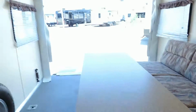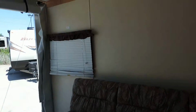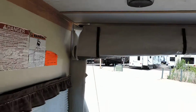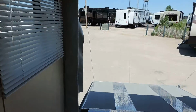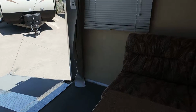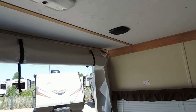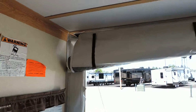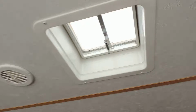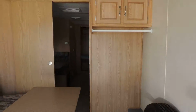Let's take another look at the toy hauler room. And the frame here of the toy hauler door is actually a screen which zips up in the middle and on the sides to fasten it. Speakers at the ceiling in the back of the unit. And a roof vent right here above your table. This is a very clean unit.